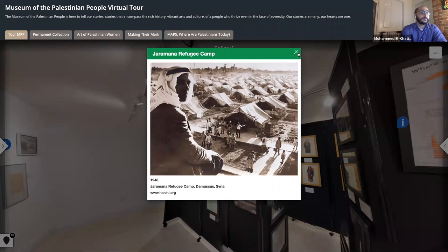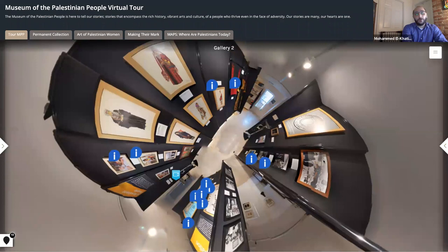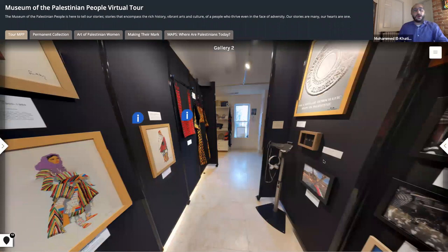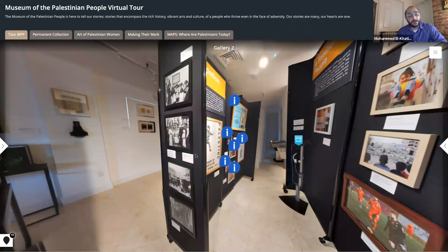So this is the first part of the museum, which covers the history of Palestine. I'm just going to go into Gallery 2 now, and this part of the museum focuses more on some of the symbology around the Palestinian solidarity movement. We also go into how contemporary life today is impacted by the events of the occupation, and we also talk about some of the icons that represent the Palestinian movement.